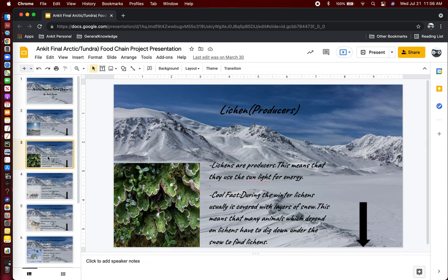Next, we have the producers. Lichens are producers. This means they use the sunlight for energy. Cool fact, during the winter, lichens are usually covered with layers of snow. This means that many animals which depend on lichens have to dig down under the snow to find them. Lichens have the ability to survive in the Arctic since they are under the snow layer when it snows, so that's the main point.